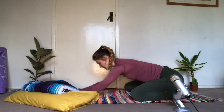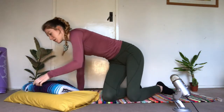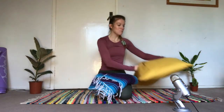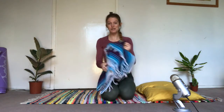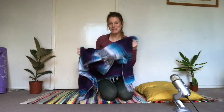Good. Gently come back onto all fours. We're going to use our blankets here and our pillows just to feel that extra bit of comfort and support. So pop your pillow wherever your legs are going to be. We're going to use it just as a little bit of support for the bottom of our legs, and take your blanket if you'd like, just for an extra bit of comfort, for an extra bit of love.